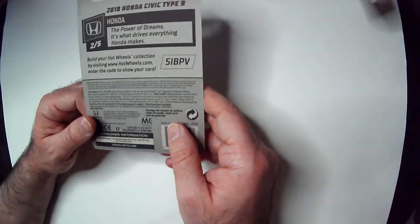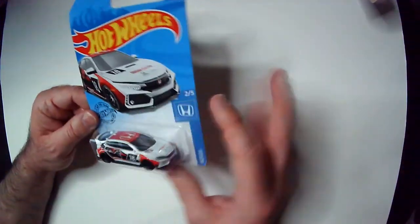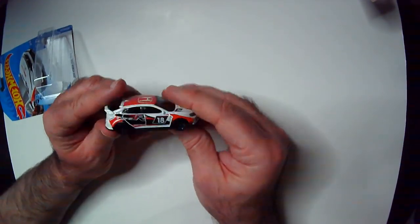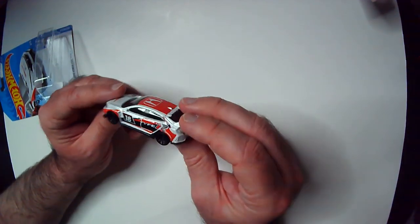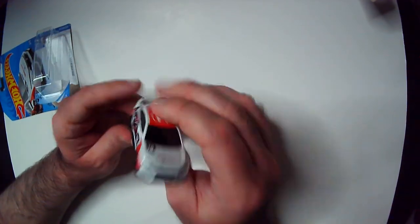And then we have a Honda. Power of dreams is what drives everything Honda makes. 2018 Honda Civic Type R. So that's a good car. Number 18 there, got the Type R. Probably looks like a video game car you would pick. Not a bad little Honda.